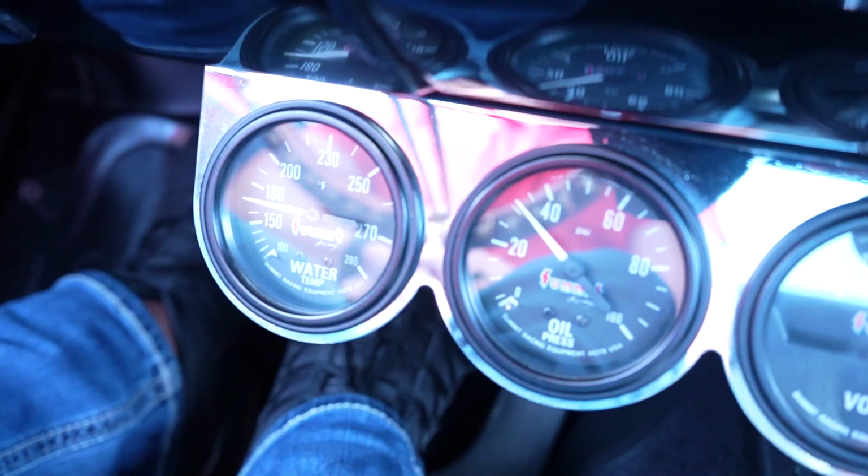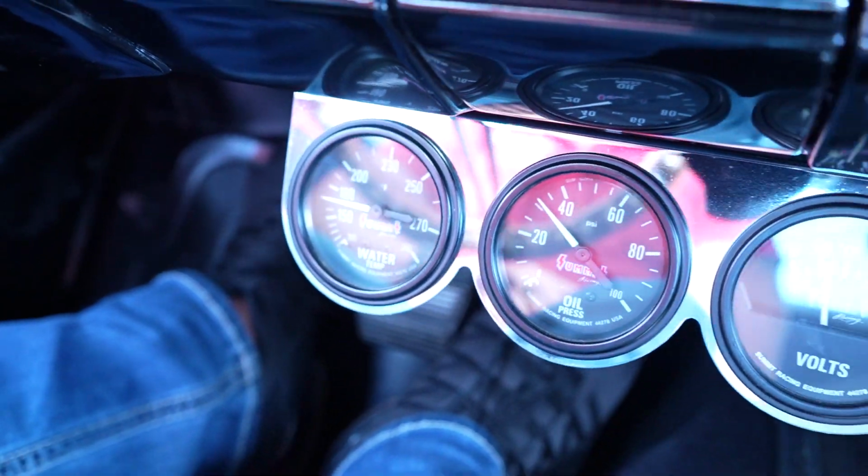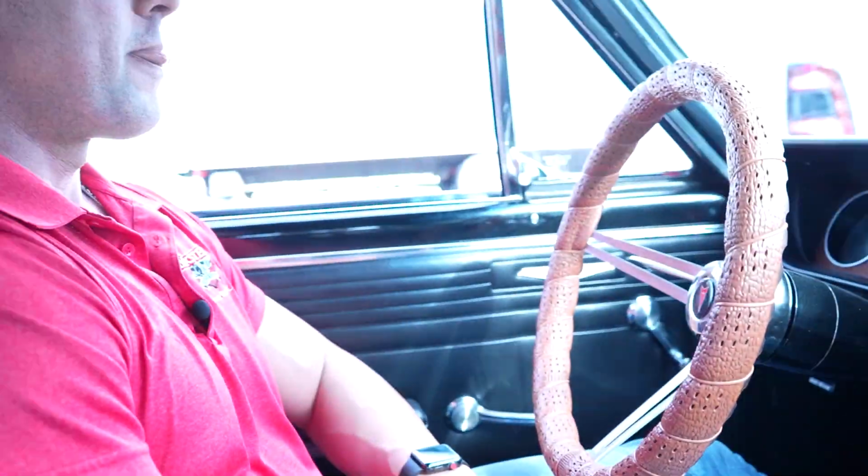And remember when I said 180, 190, I was wrong. We're about 175 maybe. That's awesome for this car.